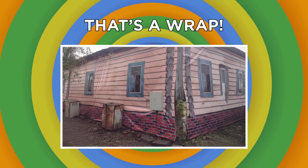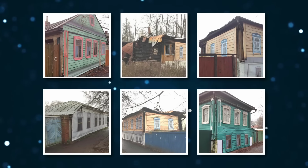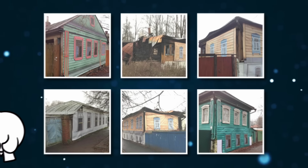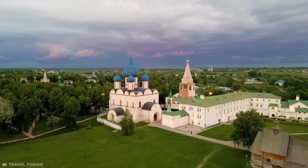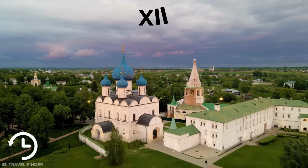That's a wrap. I'm just a city boy, born and raised in South Detroit. But when I saw these houses in Russia, I stopped believing and nearly spat out my milkshake. The town of Suzdal has great historical significance. There are loads of buildings here dating way back to the 12th century. But see, that's the problem.